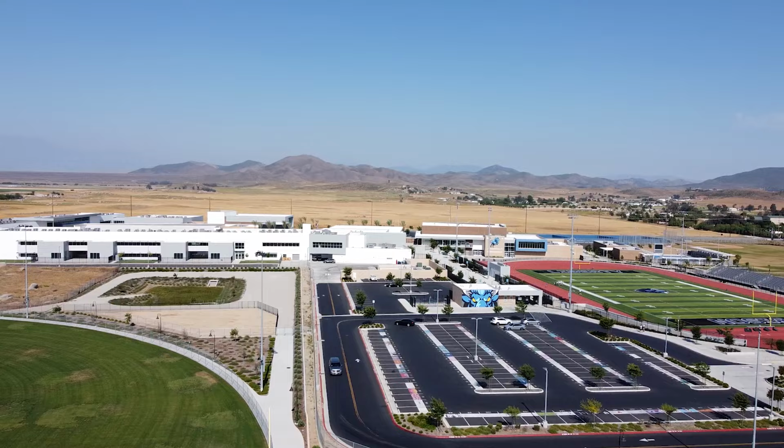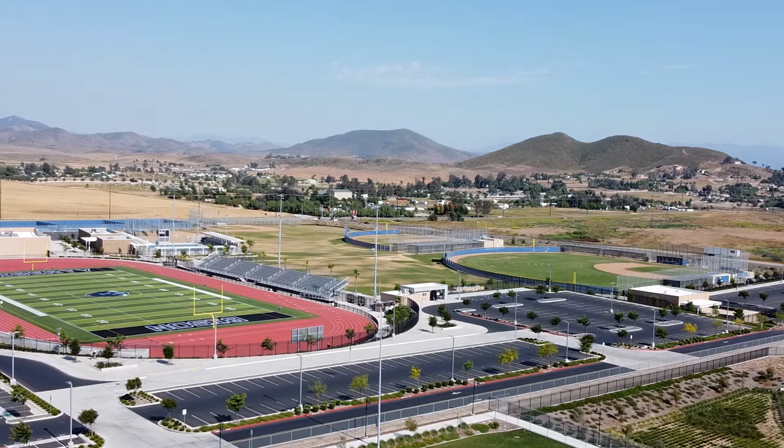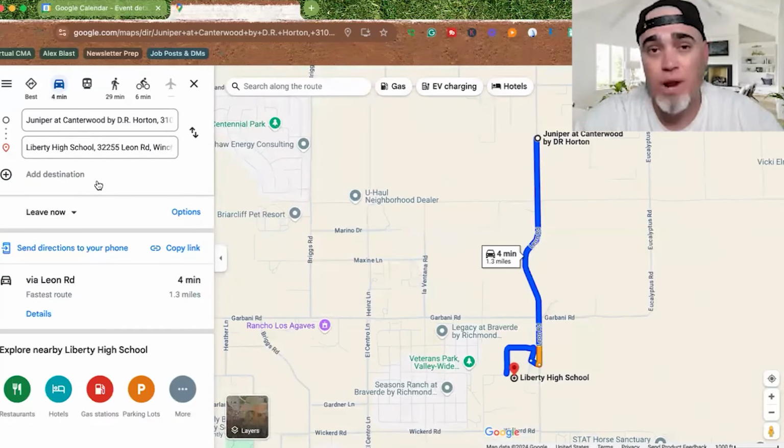And then the high school is going to be Liberty High School, which, as I mentioned, is actually the newest one in Menifee. Very good sports program. They got these cool little career tracks. A lot of people try to get into this community, and we're looking at about a 4-minute drive. So really state-of-the-art facilities here for athletics and just a brand new facility. Almost looks like a junior college. So really good spot there.